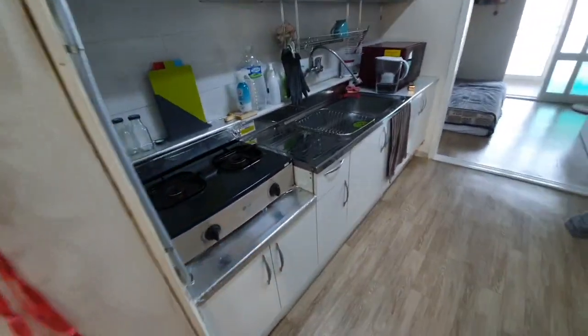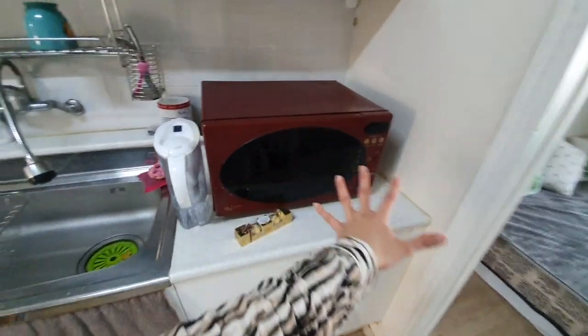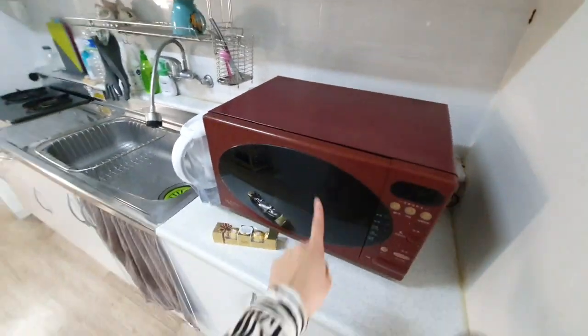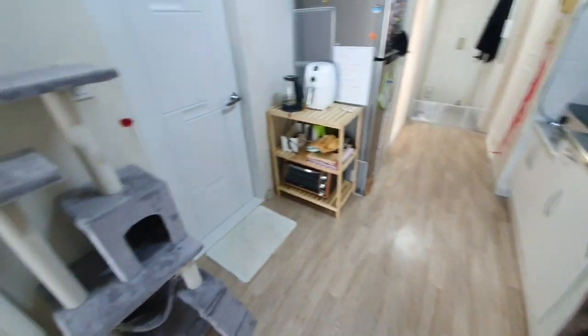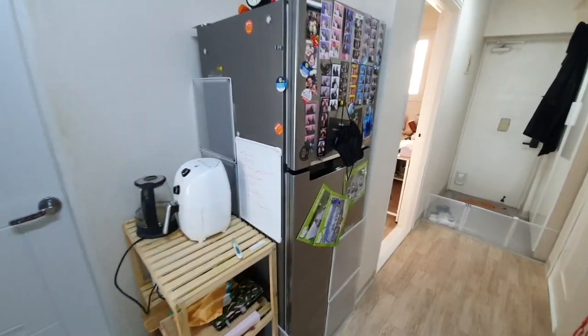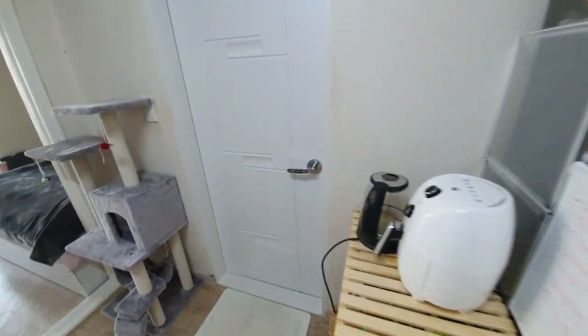So this is the kitchen area, really spacious, like 2-3 times the size of my last apartment's kitchen space. This is a broken microwave. It only just about works. I need to throw it out, but it's so heavy. I've got Pumpkin's little cat tree here, a nice big fridge, and here's my pictures of my besties. Love you, gals. And then here's my bathroom.